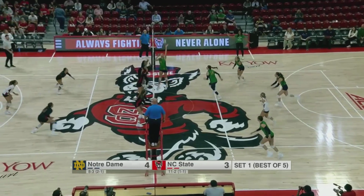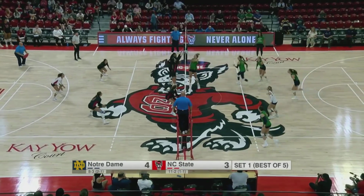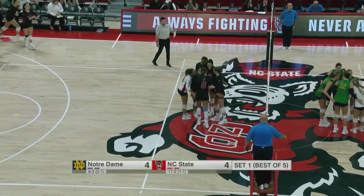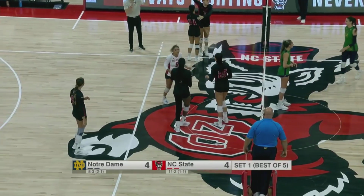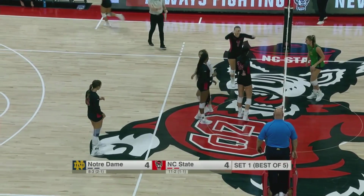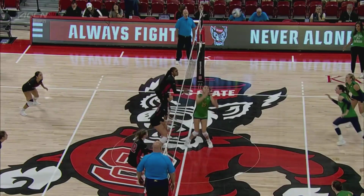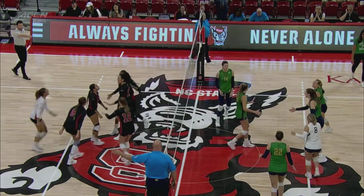Now Williams on a back row swing. Look at the dump by the center, and it's kept alive. Good hands, NC State, with a block in the middle. Wow, Riley Schock saw that coming and gets a roof. What scrappy defense from the NC State back row, and they are backed up by their front row blockers there. Great hands by Schock, as a matter of fact.